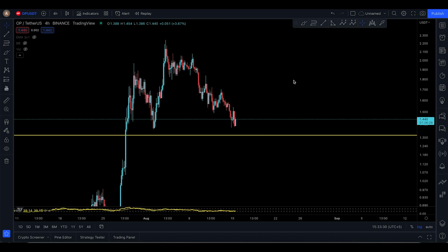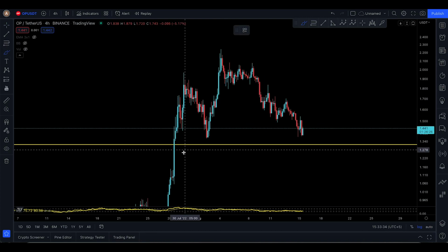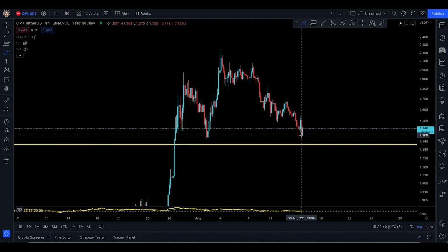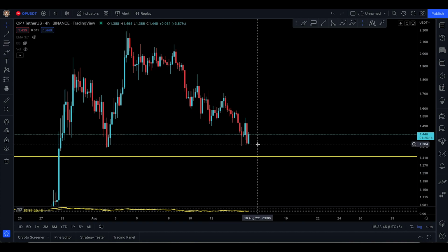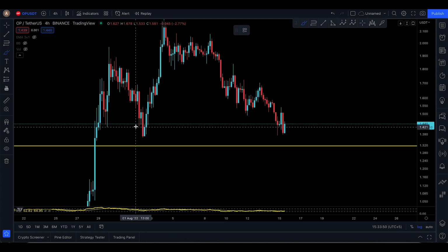And right now I'm looking at OP. Yeah, it's been a while since I released an update, so today here we go. Right now we're looking at OP coming down for that big A, B, and then the C. Potentially this could be the end of the C right here. And this, in my opinion, might be the bottom of it. The only reason that this could be the bottom right now for OP is because of a double bottom.